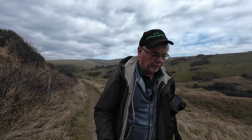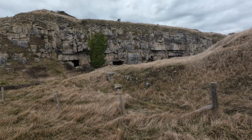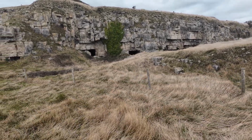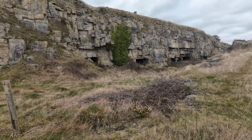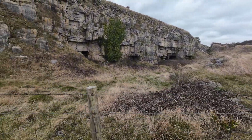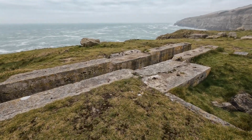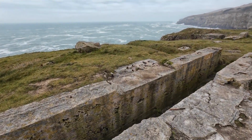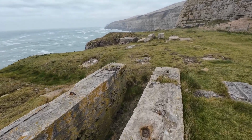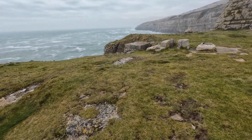As well, while I'm here, I'm making good progress on the path because of the dry conditions. All the caves there in the cliff. I don't know how far they go back. That's where they used to quarry the stone out. Yeah, there's quite a few caves there, all man-made. Got some old concrete structures here. I presume this is where the cranes would be, lowering the stone onto the flat-bottom boats to go out to the ships.